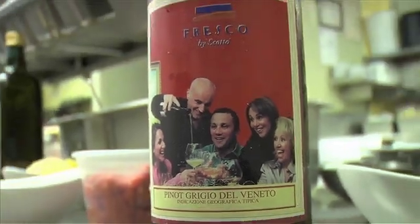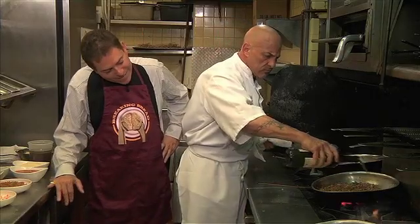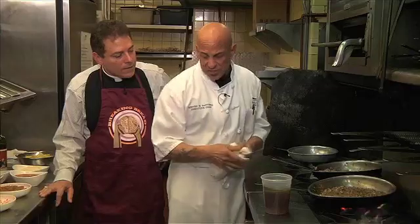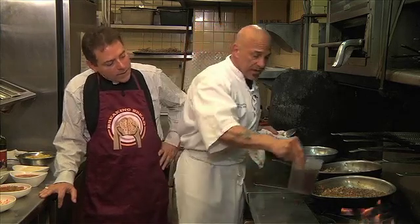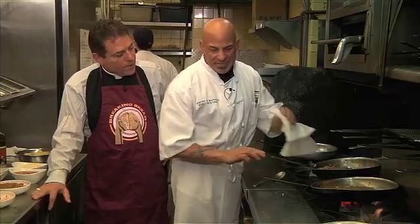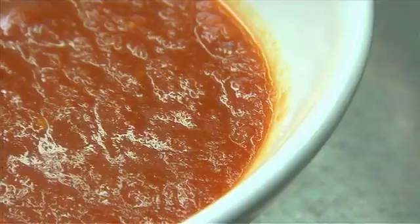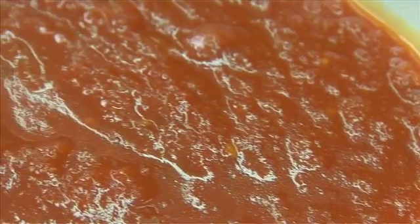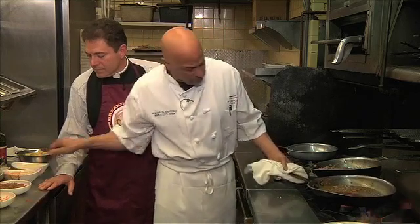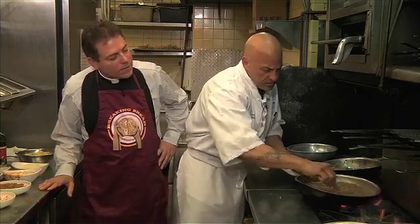And so the next stage of this dish, we're going to add some Fresco by Scotto Pinot Grigio. Now after the Pinot Grigio is cooked, this is just veal stock. Okay. You can use chicken stock, you can use beef stock if you'd like, or vegetable stock, either or. That gets added in. That's going to simmer out for a while. Once this has gone down to about a quarter, the next thing that we do is we add a prepared tomato sauce to it. Just a little bit of tomato sauce. That gets added in. You stir that in.